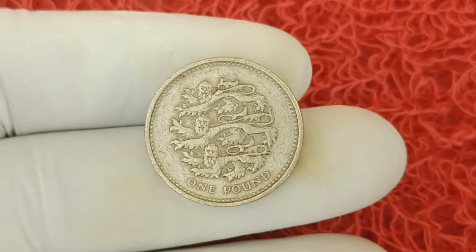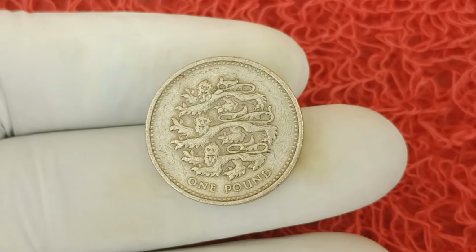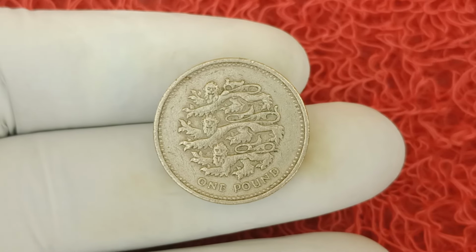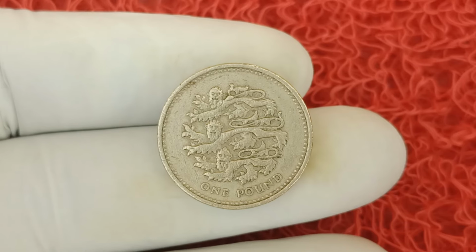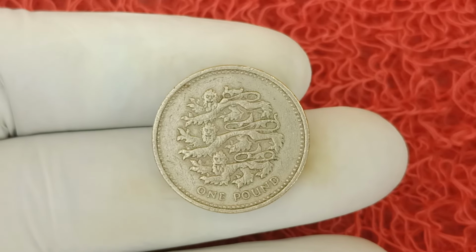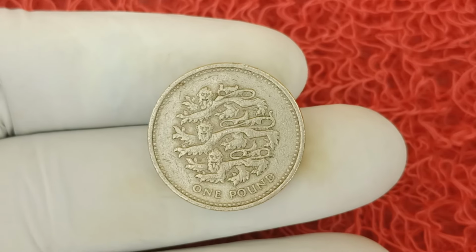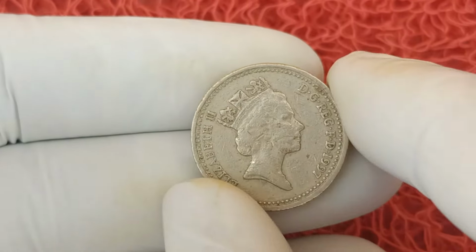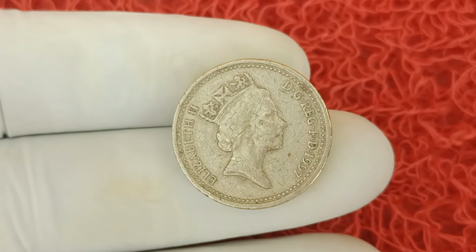These include off-center strikes, double strikes, and die rotation issues, all of which significantly boost a coin's appeal and value among niche collectors. Additionally, there are reports of flax leaf doubling errors, where a second impression of the flax leaves appears subtly on the reverse design, creating a ghost-like overlay effect.